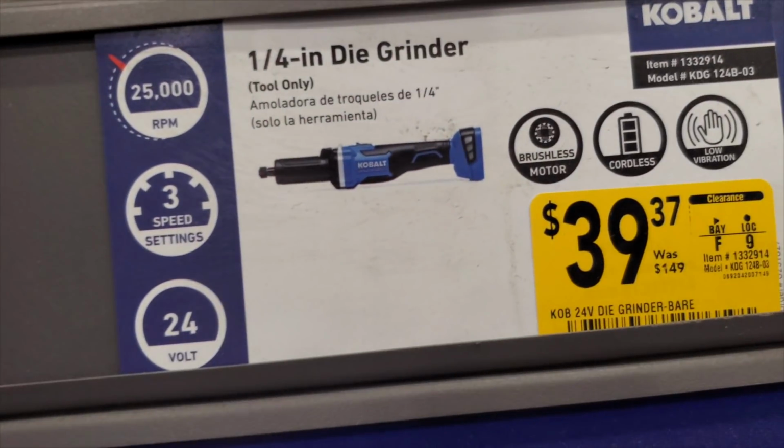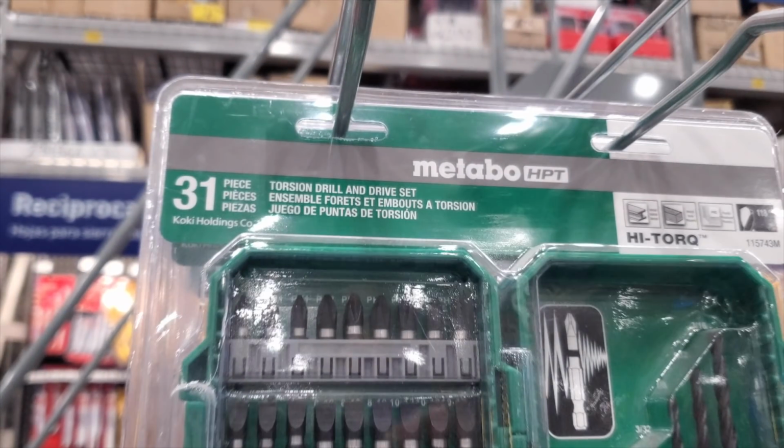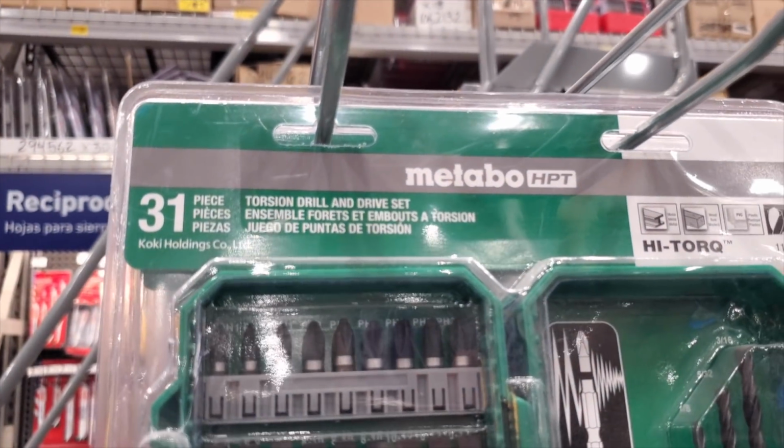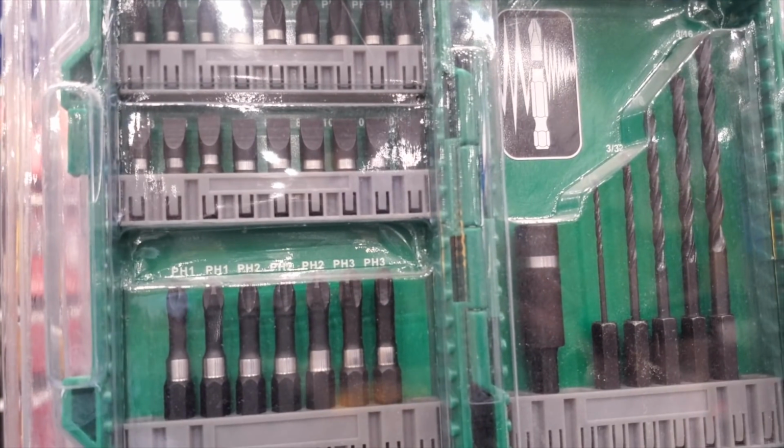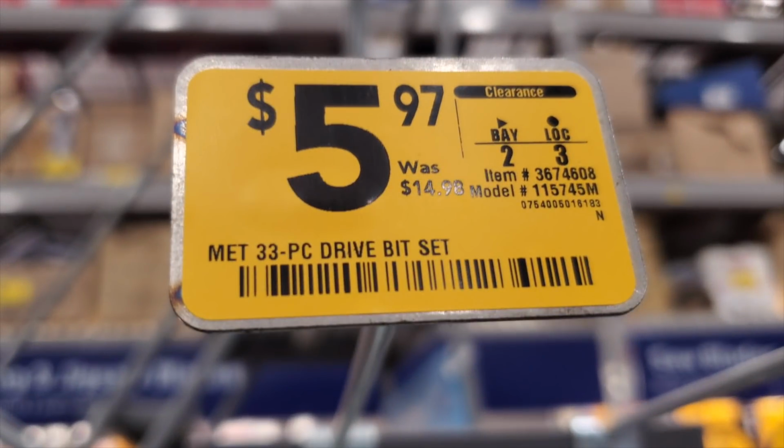Still got some of these for $39.37, down from $149. This is a pretty good deal on that if you're on the line. 31-piece drill drive set, Metabo, $5.97. It's a pretty good deal, guys. I left a few of these at the store. I just picked up one, so I want to try these out. But it's actually a pretty good deal. Hopefully somebody else will get those bits.